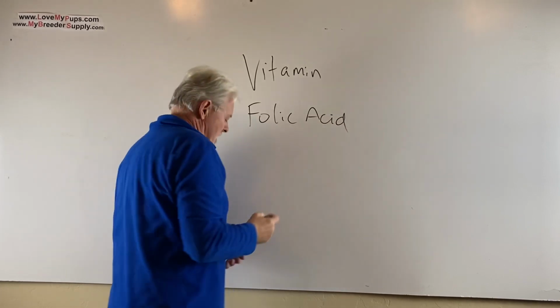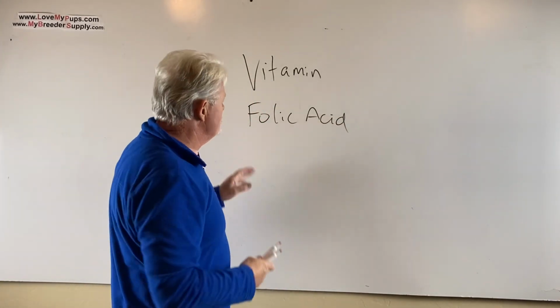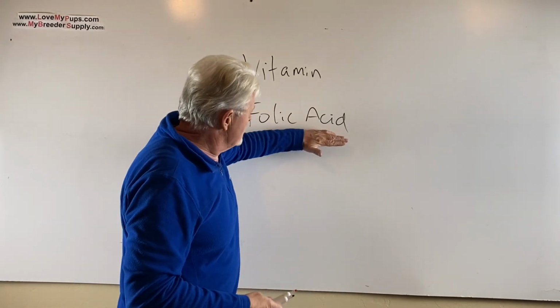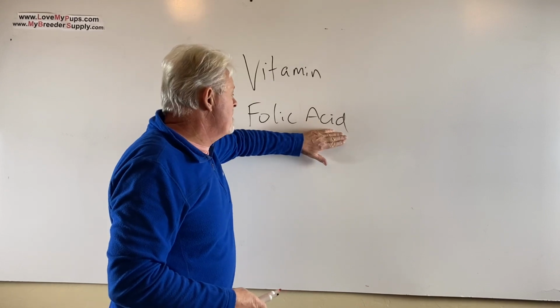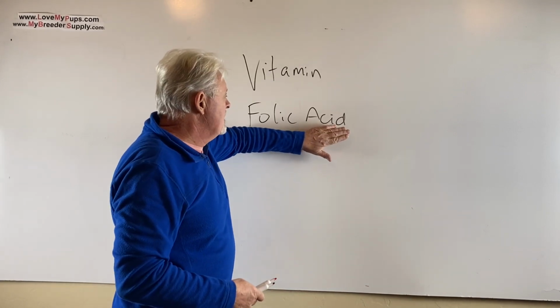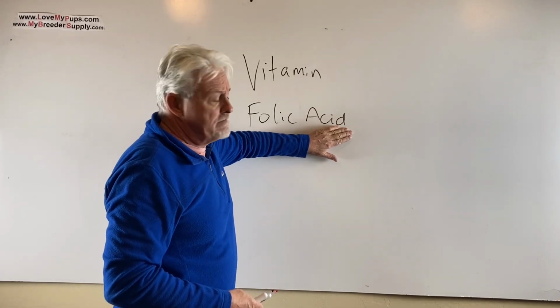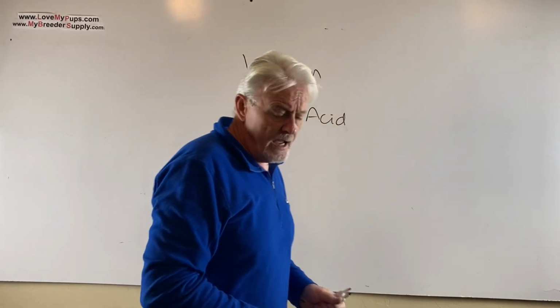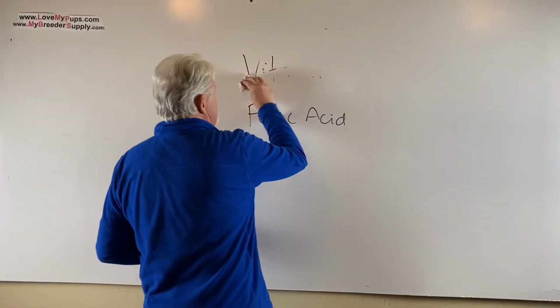In the past I have not had a lot of information on exactly what's going on here, specifically with folic acid and why you should be doing this, other than the fact that there's some kind of connection between folic acid and stopping or reducing the number of puppies that you have with cleft palates. So we're going to talk specifically about folic acid.